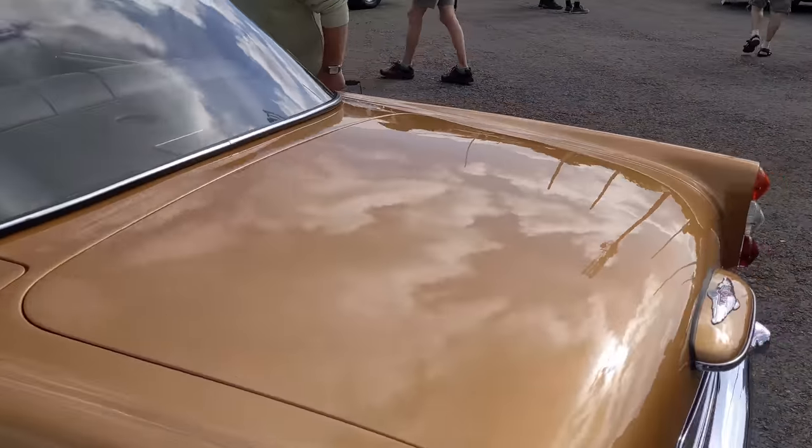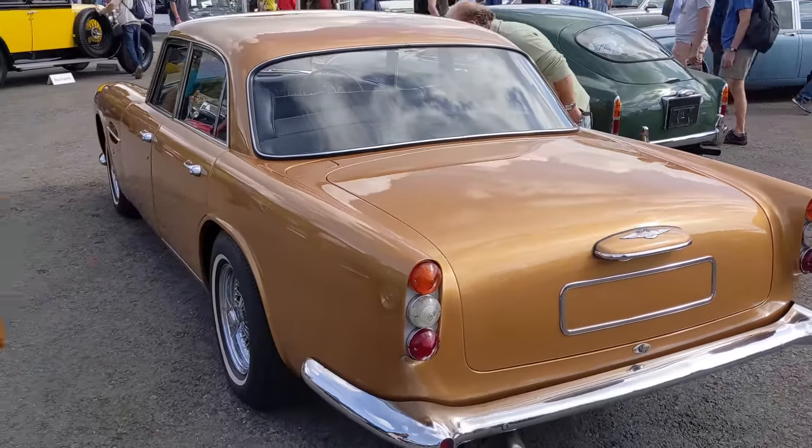Let's have a look at the rear. Yeah, what a neat car. Never seen one before.